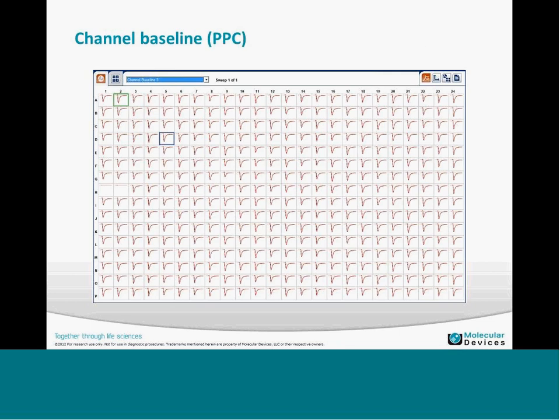Okay, so let's look at some of the data. This is showing you the recording of the sodium channels, but only showing the first pulse in the chain, so you can have a good appreciation of the channel kinetics.